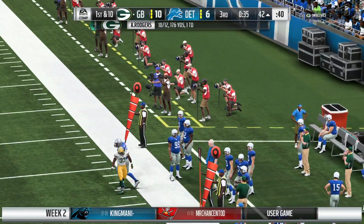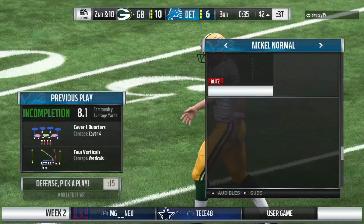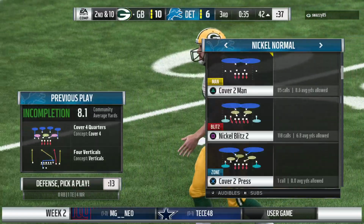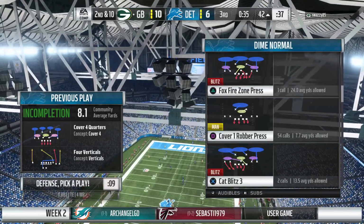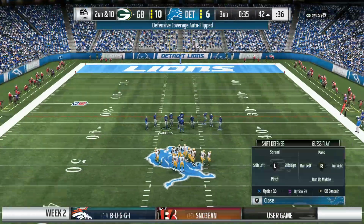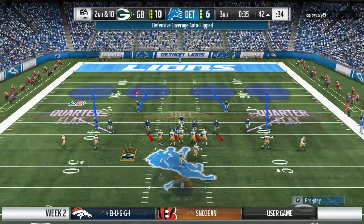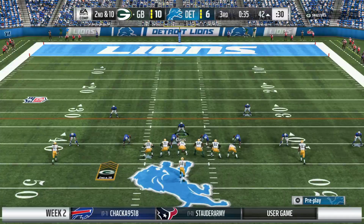And that is incomplete. Something we haven't really seen much of from him, an incomplete pass. Yeah, last week he finished at 70%. This week he's up over 80%. I don't know how you slow him down. Pass rush is usually the best way, because a quarterback on his back usually can't complete a pass. Ball on the 42 as they come up 2nd and 10.